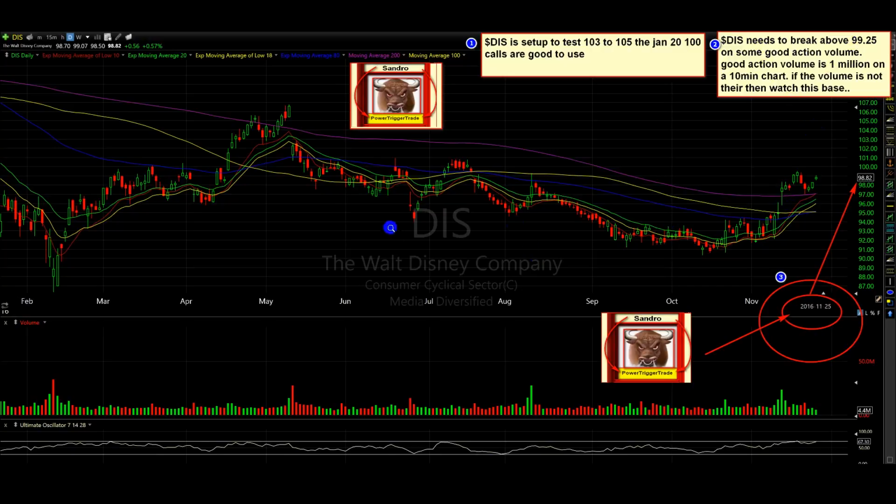This stock, I believe, is set up to go and test this gap, completely fill it, and it should be able to hit 103 on the low end to the 105 area. Could even be better. Again, we're going to get more to the action, but this is set up. It's in favor, people. So let's go and take a look at the options here.